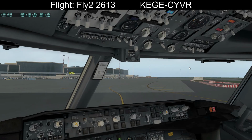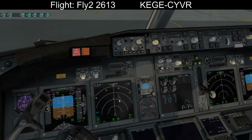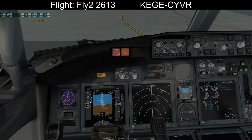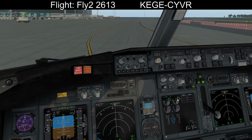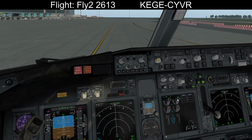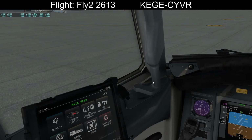So there we go. Hello and welcome everyone to Vancouver. Flight time 2 hours and 27 minutes. Not the worst of landings, especially considering we had gusting 16 knot winds. Crosswind as well. Right. Track the flaps. And speed brake. Excellent. And then stand 73 is here.